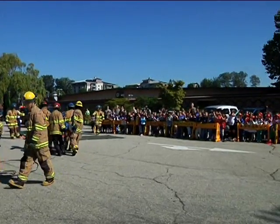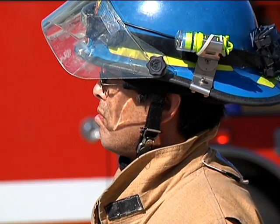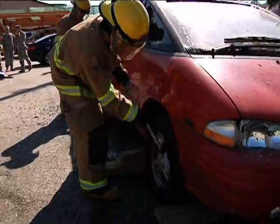And even though it's an exercise, we try to make it look as realistic as possible. I would put them up against any fire department. They're great guys. They train just like I would train any firefighters in the United States. They reacted the same way. So everything that happened today was by the book. It's a great training exercise for us.